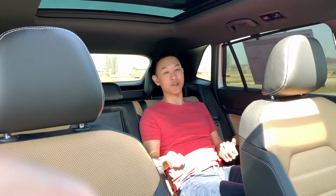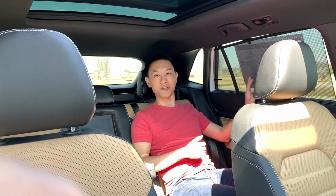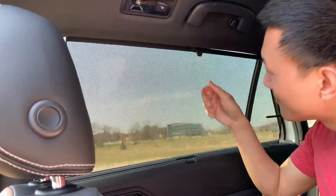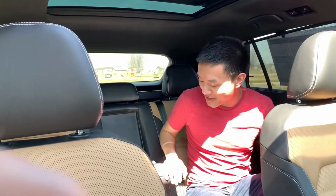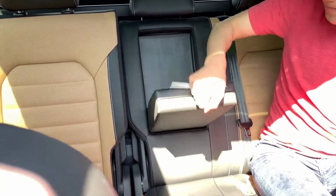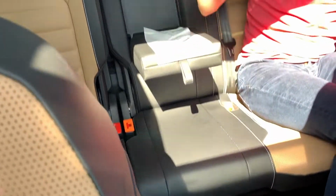And I feel like it's a huge feature that this car has that not a lot of the competitors do. You've also got the rear sunshades here on the sides, which I feel like really give you that luxurious feature that makes you feel like you're in an executive car. You've got the armrest here in the center as well. It's pretty good. It has your traditional cup holders and stuff like that. And then you've got your child attachment latches as well. And the same two-tone brown and black combination goes throughout the rear seats as well.